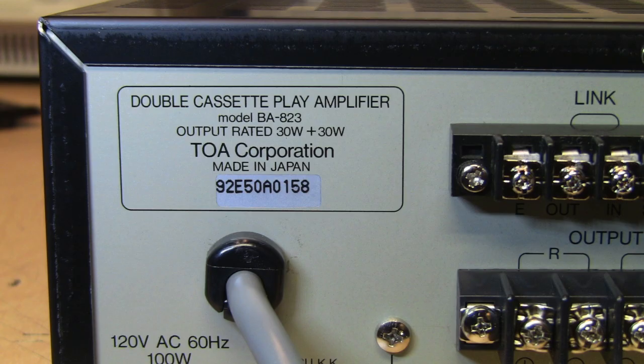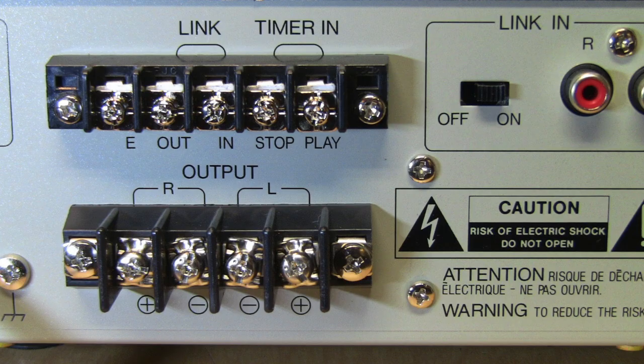There's that same serial number we saw on the box, and it says output power is rated at 30 watts per channel. And here are the left and right speaker outputs, again using screw terminals, but these are just standard speaker outputs. It's not designed for 70 volt speaker systems or anything fancy like that. It also has link and timer connections, which I'll talk about later.